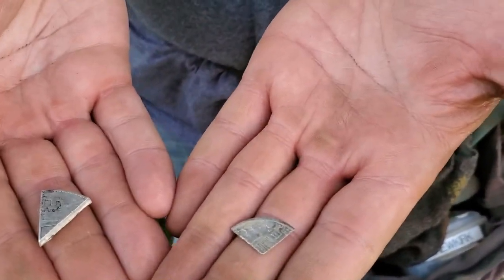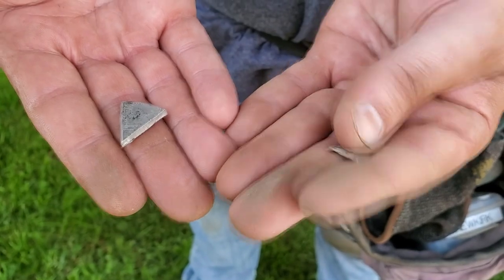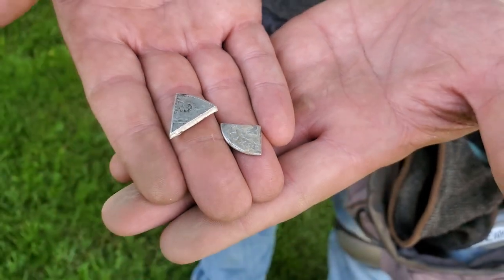Let me get in close right there. Let me flip this over. There you go. Congratulations, man. I'm glad we stopped. Yeah, me too. You worked the mojo and we got it. Let's keep going. There's got to be more.